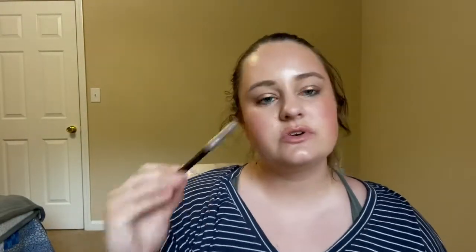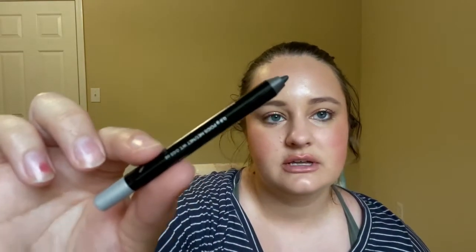So first was the Urban Decay 24/7 Glide On Pencil in Zero. It is a black, but I did decide that I am going to just use it because I don't want this one to dry up without ever having used it. So I might have used it once. It's probably brand new, but it is just a black liner. The Perversion one that I'm using right now is pretty much dried up and it's not moving anywhere.